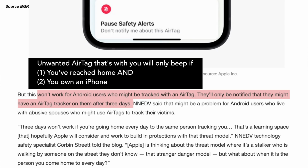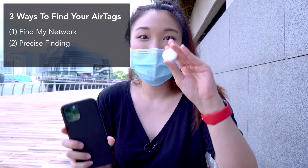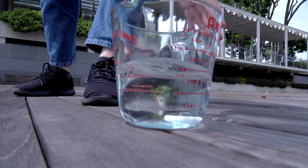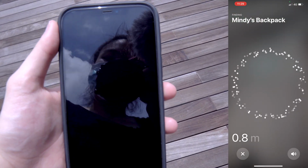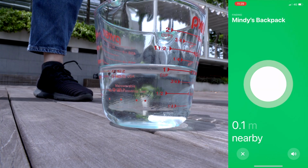And also, if you have the iPhone 11 or later, you can use the precise finding feature to find your AirTag. All you have to do is to go into Find My, click on Items, click onto the AirTag you're trying to find, and click Find. But keep in mind, for this to work, your AirTag has to be near you.